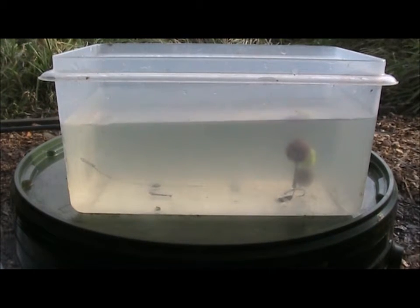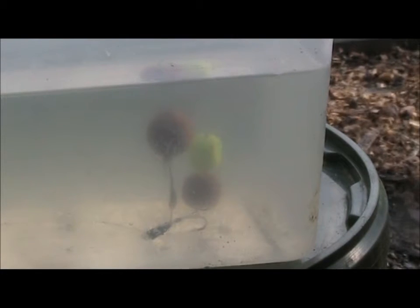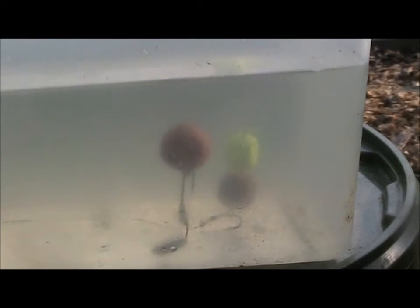There you go. Bounces, in fact. It just gently sits there, wafting on the bottom. This is similar, more or less, in my opinion, to the 360 rig, because it does have a certain amount of movement to allow the fish to suck in the hook at any angle, more or less. So it's a really effective rig.